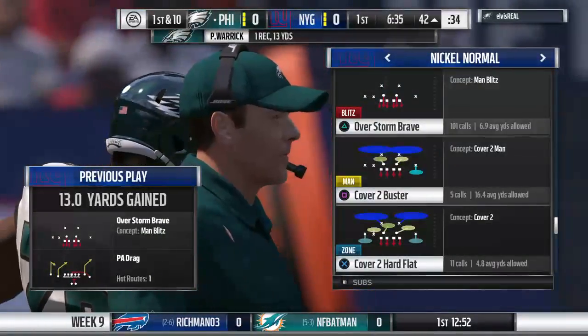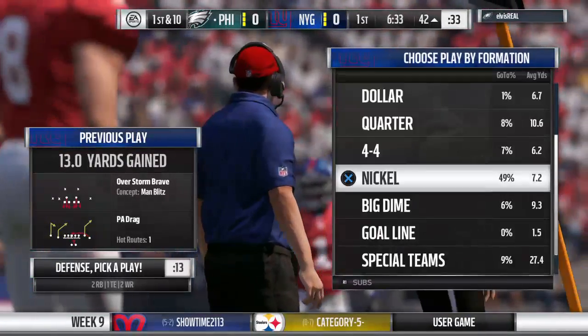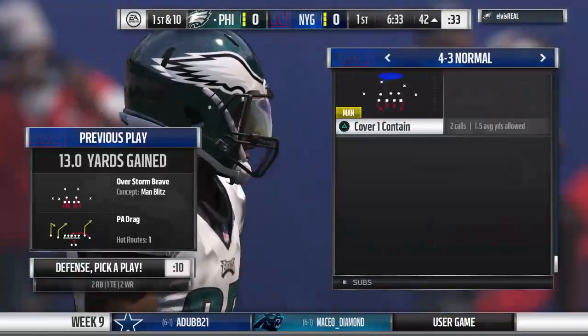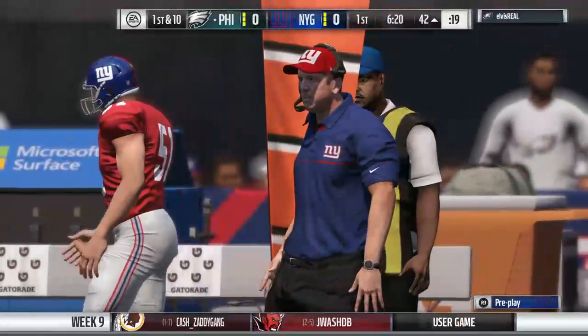Good throw, good catch, but I really like the route. The drag and being able to run away from defenders, hard to stick with them for that long. Yeah, better against man than zone, or? Better against man, because now you're running away from someone and you're not running into a defensive player in another zone.